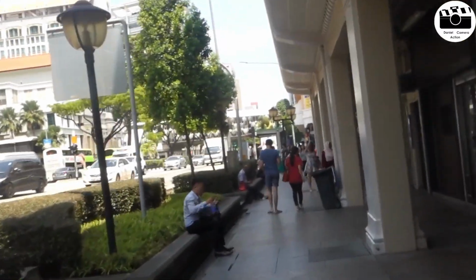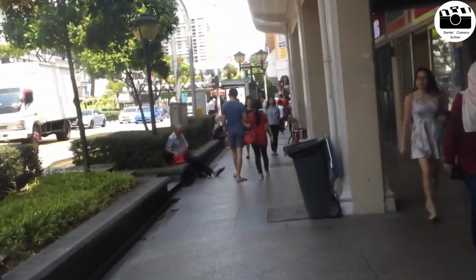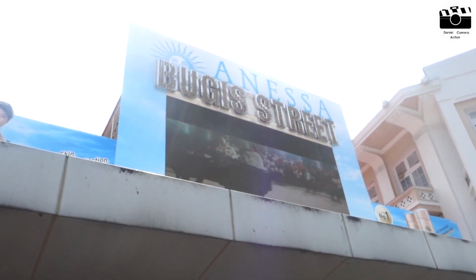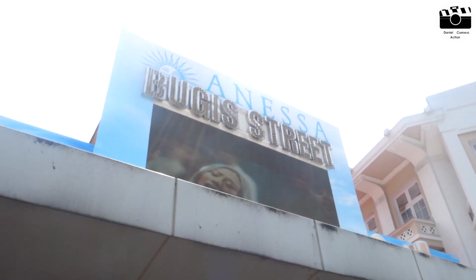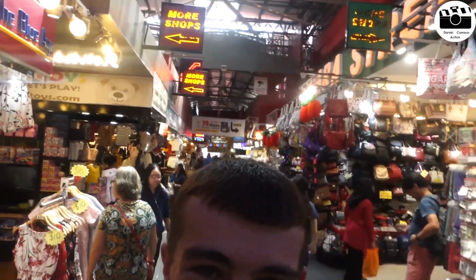Today is the 1st of June and I'm currently heading towards the Arabic quarter of Singapore. I'm going to go down Haji Lane, Arab Street, and then I'm probably going to pop over to Little India. First up was a visit to the Bugis Street Market, and I was amazed at just how many shops there were here.